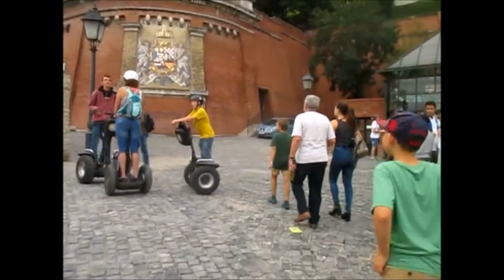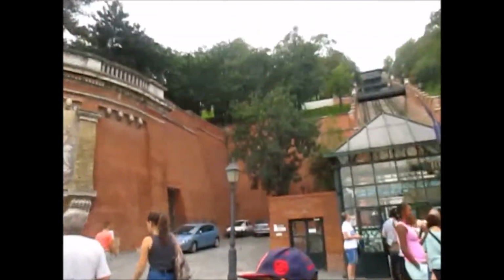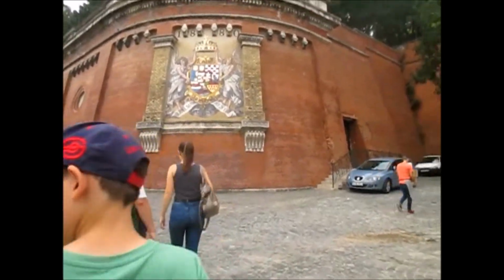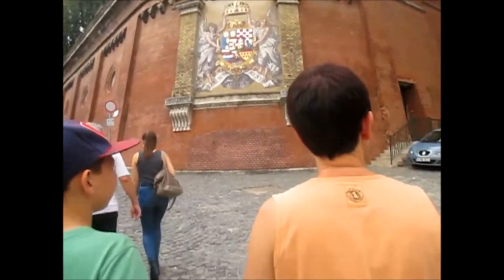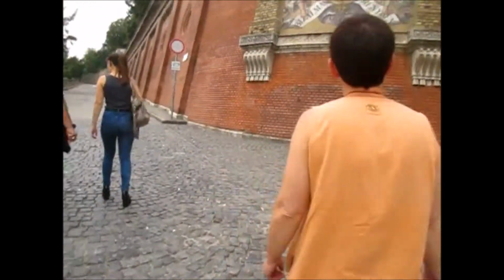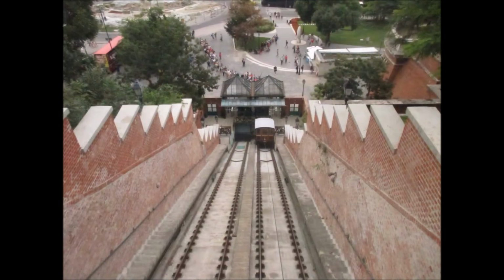So unlike Pest, which is quite flat, Buda is very hilly, so you cross the road, I mean, the river, and immediately it's all hilly, and they've built this massive brick wall to keep the hill back. So we've got this funicular here, which takes you to the top, or you can just walk. Walking uphill is just fun, isn't it?